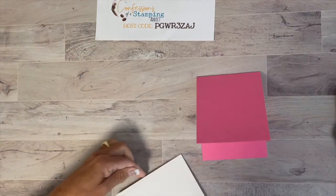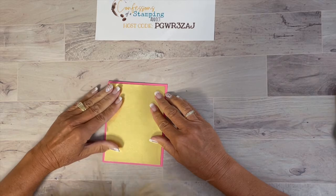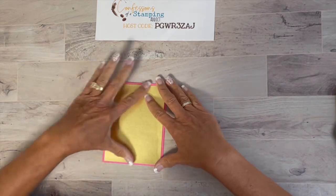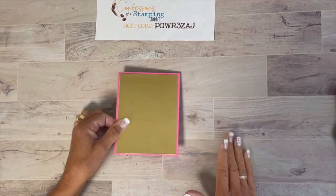Now let's just put this on the front, and this is a 5 1/4 by 4 inch piece. And like I say, I really like using the multi-purpose liquid glue because you can shimmy it around and make sure it's centered while it's still wet. All right, let's set that aside.